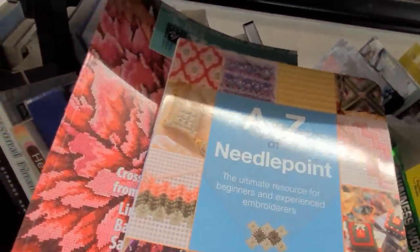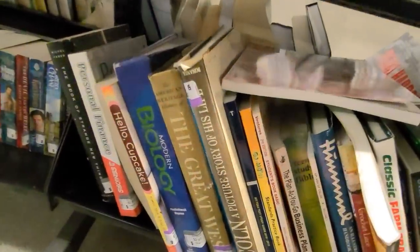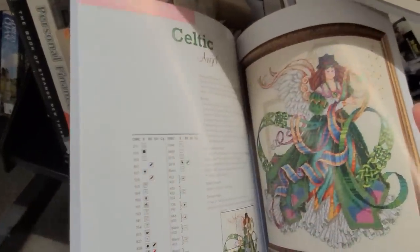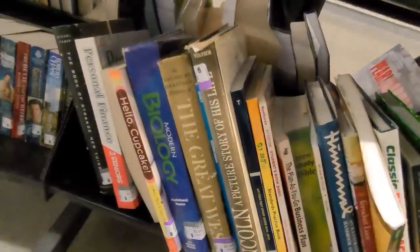That being said, today I happened to find these two lovely books on needlepoint and cross stitch. This first one has a very comprehensive selection of stitches, very, very detailed, and the other is an amazing selection of patterns that you can create. It has detailed instructions on each one. Very, very lovely. Each book, $5. Let's pop them in the cart.